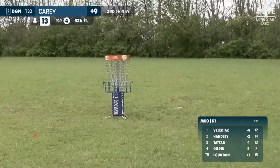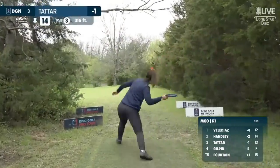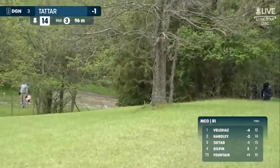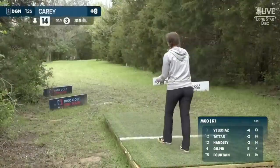Oh, what a shot from Deanne Carey. Beautiful. Fantastic line through the gap for Deanne. Kristen on the tee of 14. 14 lines up well for, as we can see right there, the sidearm shot around the trees.